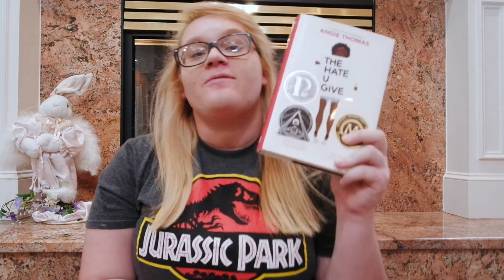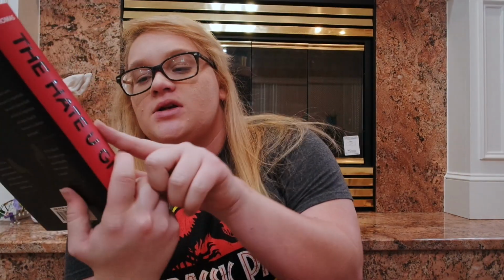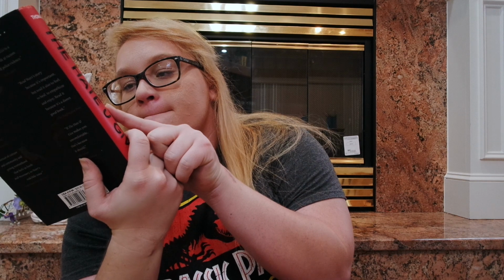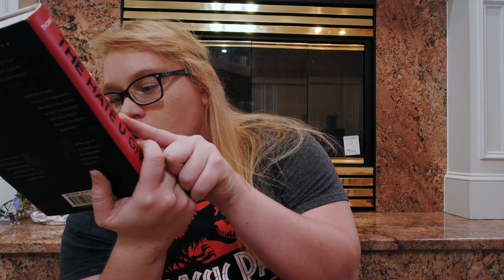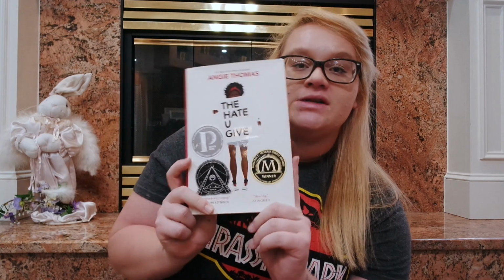Do I have a book with an award stamp on it? I do. I have The Hate U Give by Angie Thomas. It has all of these award stamps. One for the Award of Excellence for Young Adult Literature, the Coretta Scott King Award, the William C. Morris Debut Award. It has a lot of awards on it.